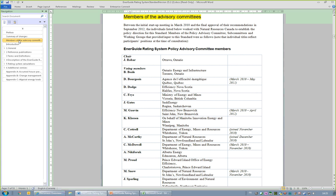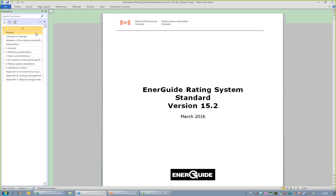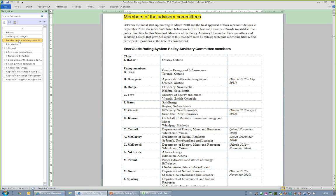This standard was developed using an open and transparent consultative process. A policy advisory committee, 3 subcommittees, and 3 working groups provided invaluable input to this process. The more than 50 industry participants are listed on the following 7 pages.